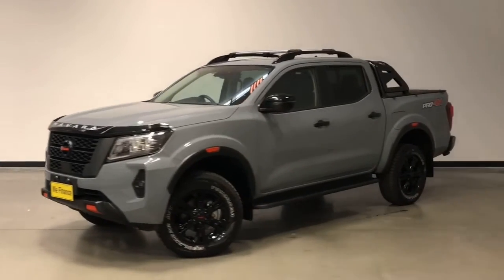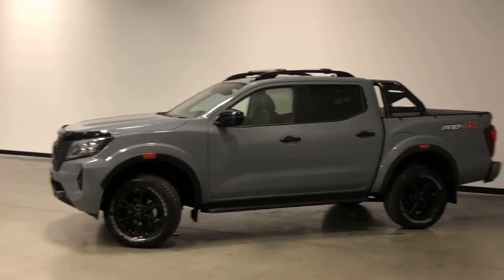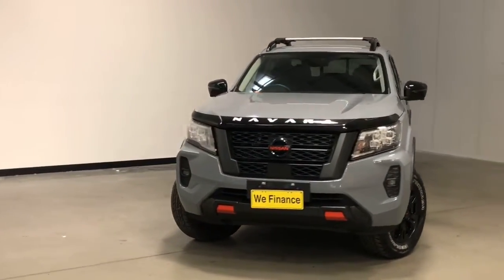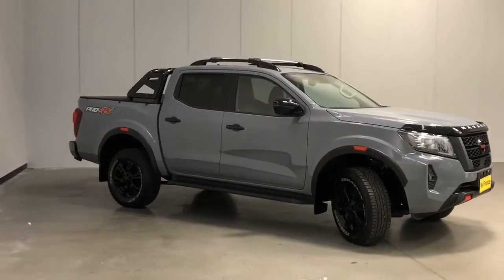Introducing the 2022 Nissan Navara Pro 4X Edition. The Navara is a four-wheel drive, four-door dual cab ute with five seats, powered by a 2.3-liter twin-turbo diesel engine that has 140 kilowatts of power and 450 newton-meters of torque via a seven-speed automatic transmission.